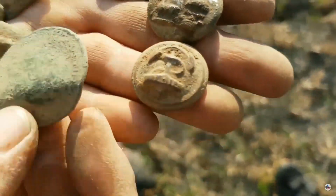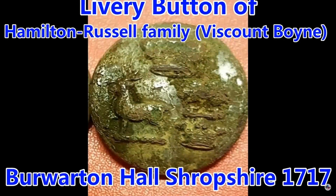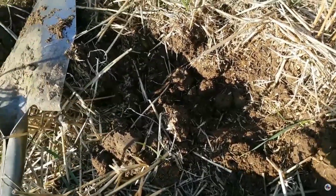Even though it has an anchor on it, I think it is Royal Marines. Yeah. Holy. What for? If it was a gear, it might be a button. All right, let's keep on going. Let's go, let's go. Hold the phone. Guys, I don't know what it is.